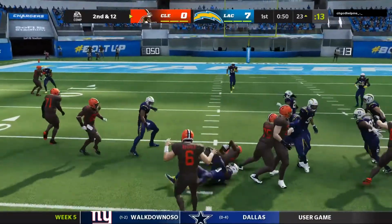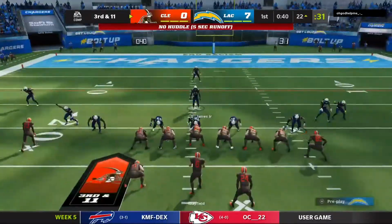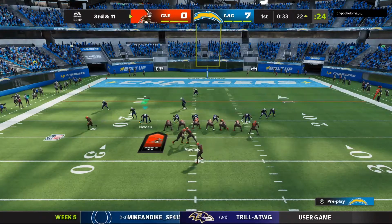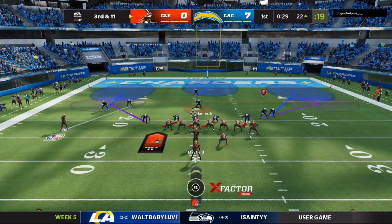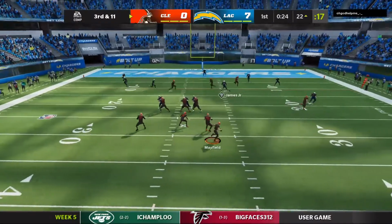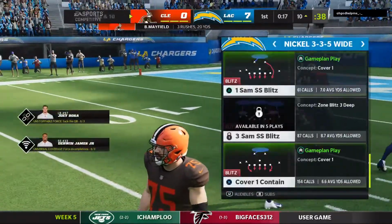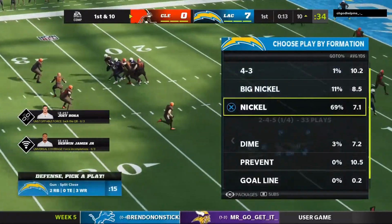They give it to Chubb out of the gun. And a short gain here down to the 22. The 2nd down play not much better than the 1st, just a gain of 1 there. Play fake. Mayfield. They'll roll him out right. And he takes it down to the 10-yard line. A nifty bit of scrambling there. 12 yards, 1st down.